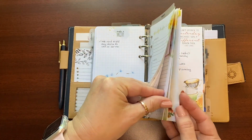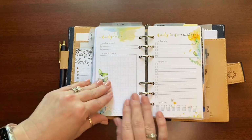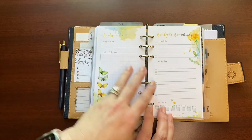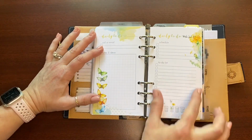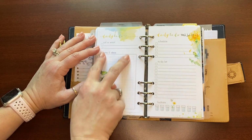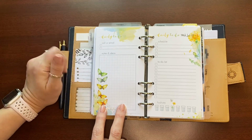Just flip to one. So here's a 2-page spread. This is the back of that page you were just looking at, right? So I can have my 2-page spread here. Here's my schedule and my to-do list, cute little hydration reminder. And then over here is a place for notes and ideas and phone calls or emails to send.